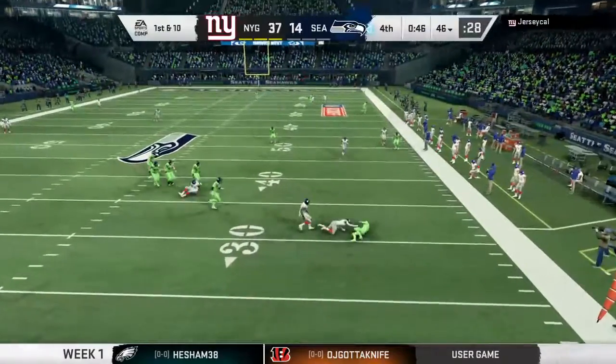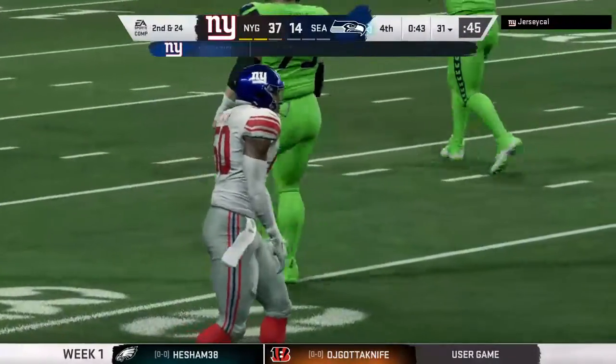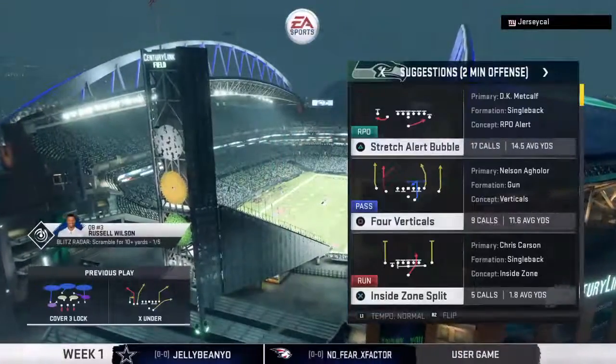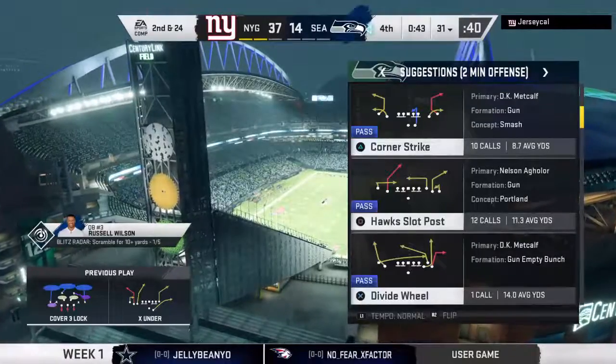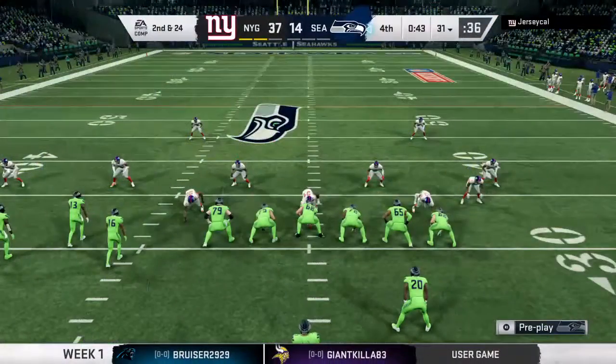Now Wilson on 1st down. Escaping the pressure, and a big loss here as he's taken down. Ryan Shazier got in that time, the 1st-round pick of 2014. The Giants going to go ahead and use the first of their timeouts. That'll leave them with 2 remaining. We'll be back after this.